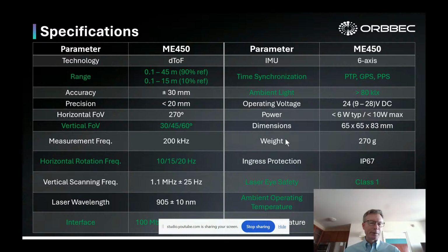So here are the key specifications for the product. You'll find more detail in the data sheet, but I wanted to highlight some of the things in green here that I didn't discuss earlier. So again, the range of the sensor is up to 45 meters, assuming a 90% reflective target. At a 10% reflectivity level, it's 15 meters. And in both cases, it can operate down to 10 centimeters.